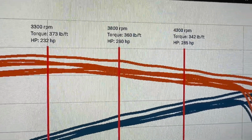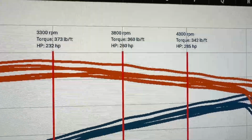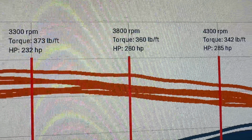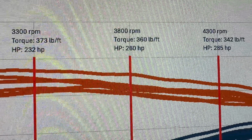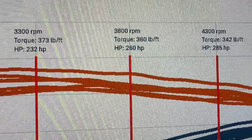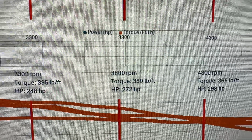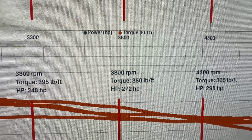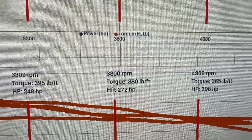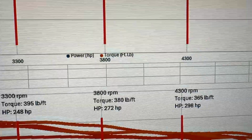And at 3,800 RPM, we're at 360 foot-pounds and 250 horsepower. Is it 250? No, 260, sorry. 360 foot-pounds and 260 horsepower. 360, 260. And where are we here? We're at 380, 272. So that's a 20 foot-pounds increase in torque and 12 increase in horsepower.